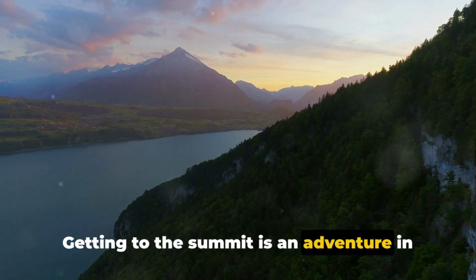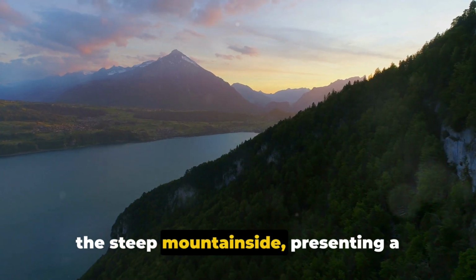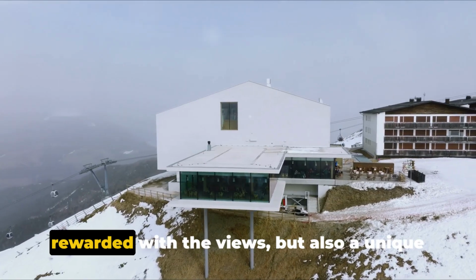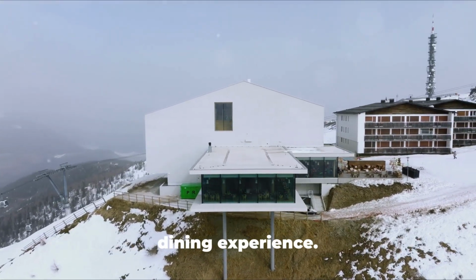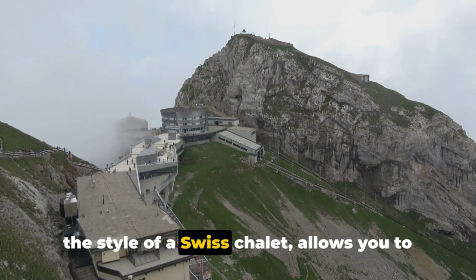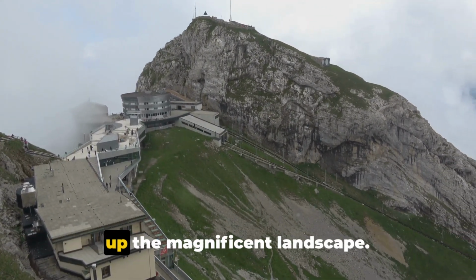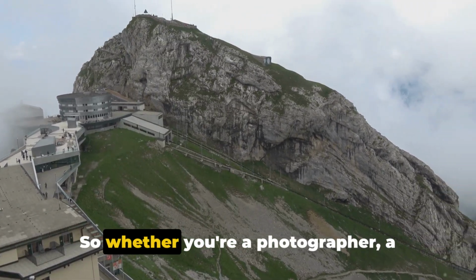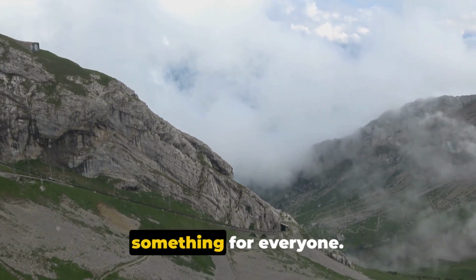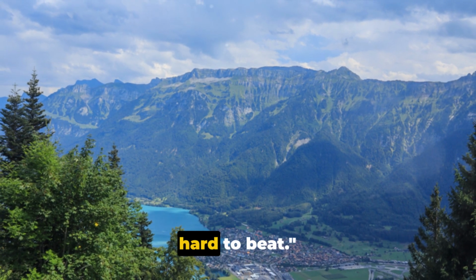Getting to the summit is an adventure in itself, with a funicular ride that scales the steep mountainside, presenting a thrilling experience. Once you reach the top, you're not just rewarded with the views, but also a unique dining experience. The restaurant at the summit, designed in the style of a Swiss chalet, allows you to indulge in delicious cuisine while soaking up the magnificent landscape. So whether you're a photographer, a nature lover, or a foodie, Kulm has something for everyone. Kulm truly offers a view that is hard to beat.